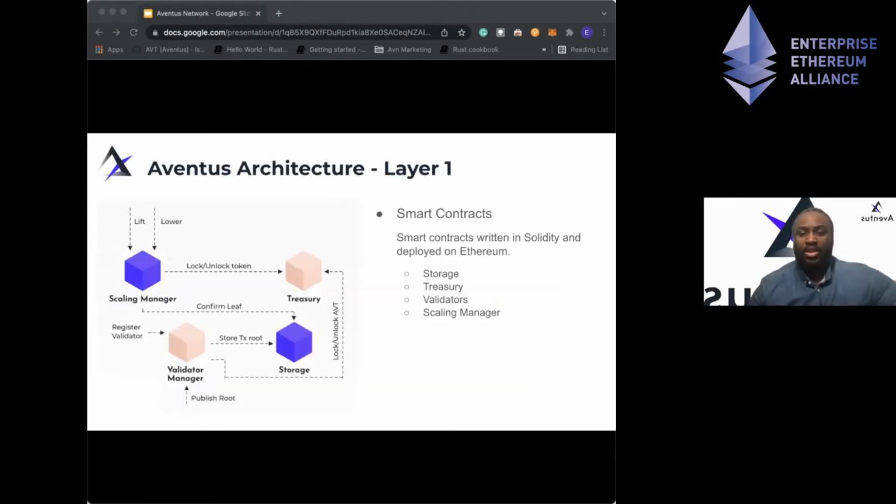Here for the architecture, we have 4 smart contracts on Ethereum. We have a storage, treasury, validators, and scaling manager. Validators, like you would imagine, handles all things validation. Then you have a treasury that handles the tokens that are being locked on our layer 1. You have a scaling manager that handles all things scaling, if you're lifting and lowering. And then you also have storage. What storage does is it handles verification of the layer 2 transactions on the Aventus network.